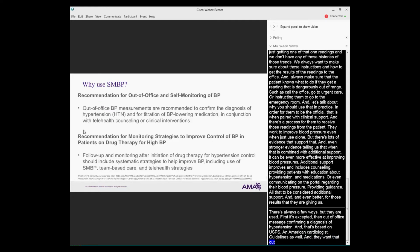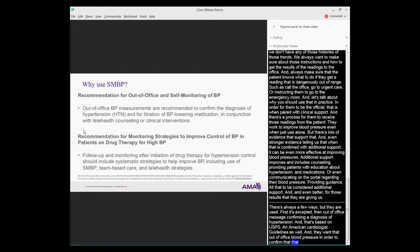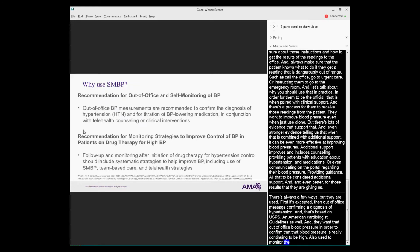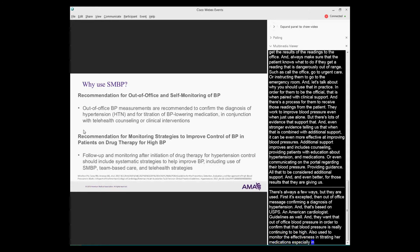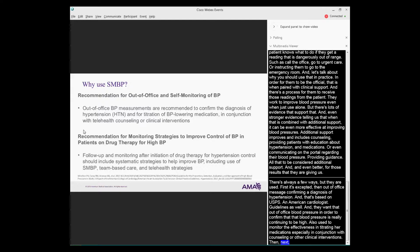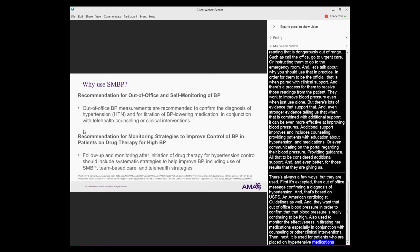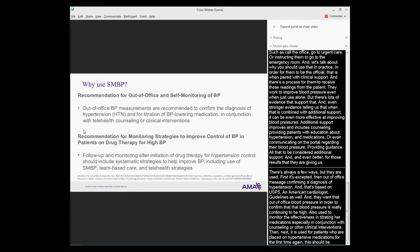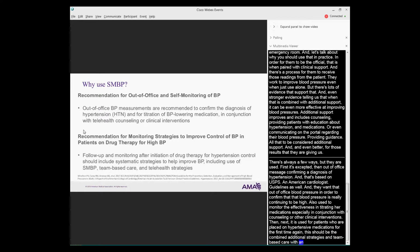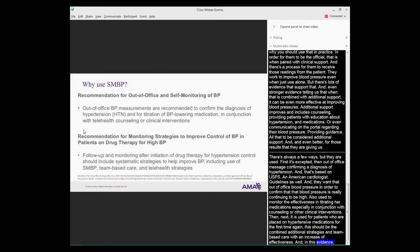high. It's also used to monitor the effectiveness when titrating your medications, especially in conjunction with telehealth counseling or other clinical interventions. And then next, SMBP is used for patients who are placed on antihypertensive medications for the first time. Again, this should be combined with additional strategies like telehealth and team-based care to increase effectiveness. And in this evidence, you can find it in the 2017 ACC-AHA guidelines.